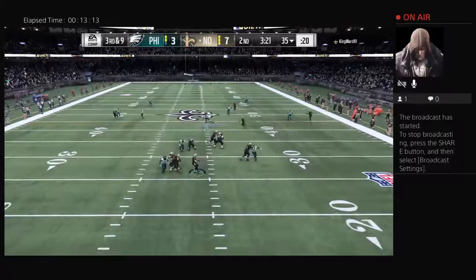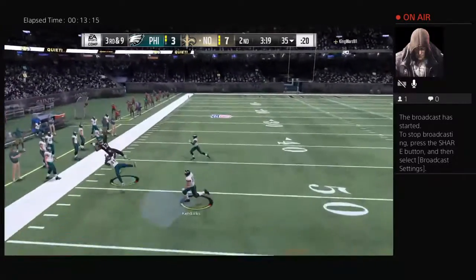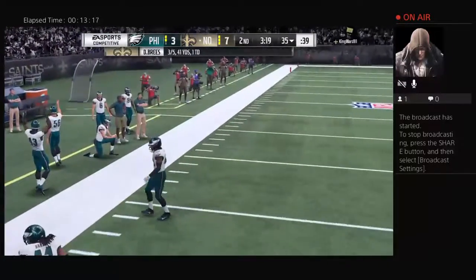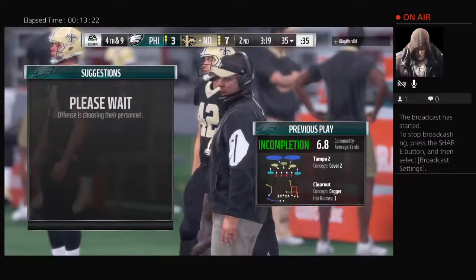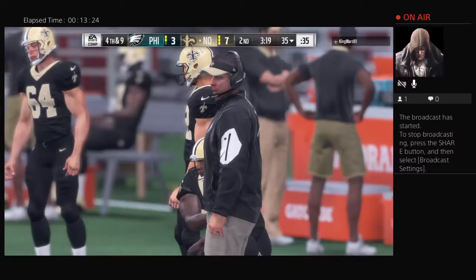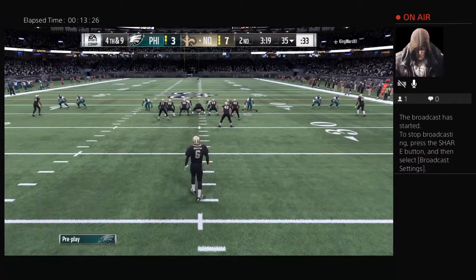From the gun on 3rd down, Breeze. And the 3rd down pass falls incomplete. Brandon, it looked like he had his hands on it for a moment, but let's face it, that was going to be a tough catch all the way because of the presence of the defense right there as he was trying to haul it in. Yeah, nice job to force the incompletion.